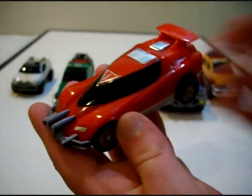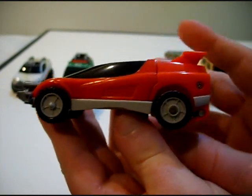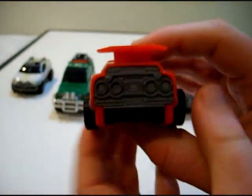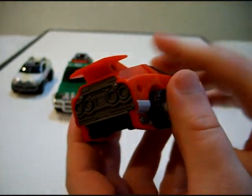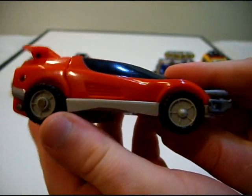Not a whole heck of a lot can be said about the individual Turbo Zords. For all intents and purposes, with the exception of Red Lightning here, they all just kind of look like I said, with the exception of Red Lightning, and that's a great way to start the first video in 3 years, I hope, by the way. They just kind of blend in with the environment.